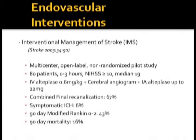So then the group at University of Cincinnati came up with this IMS trial. They said, okay, we want to know if endovascular works for the 0 to 3 hours. We know it works for the extended time window. If the patient can't get IV TPA, well, it's either nothing or endovascular. Yeah, endovascular works. What about within the 3 hours? So they randomized these patients. They had pretty good recanalization, low rate of hemorrhage, and they only had 16% 90-day mortality.